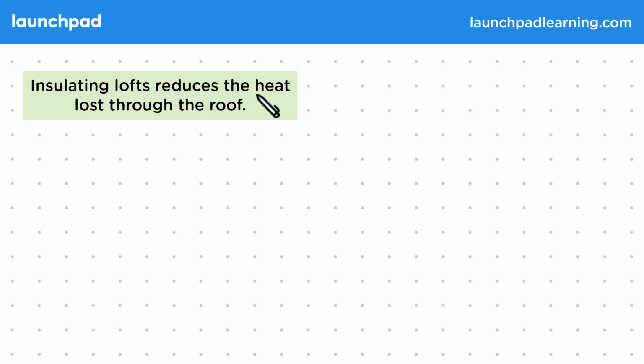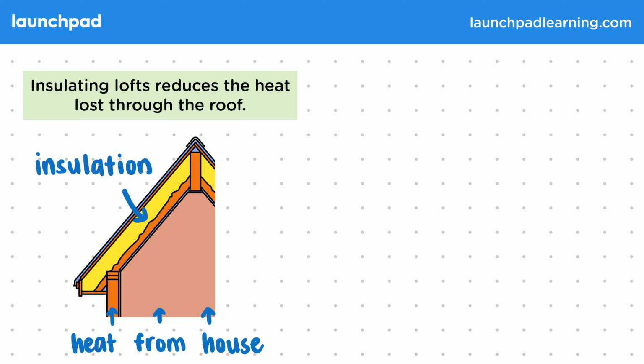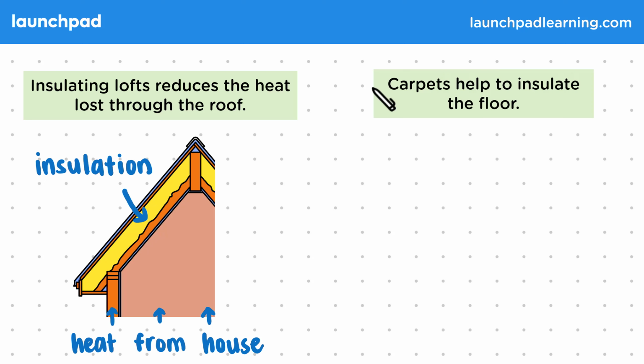Insulating lofts reduces the heat lost through the roof. So within our homes, the heat rises into the loft. So by insulating either the roof or the floor of the loft, we can reduce the heat loss and save money. Carpets help to insulate the floor.